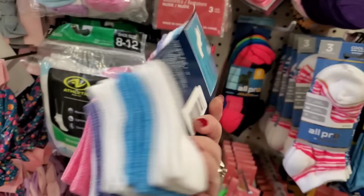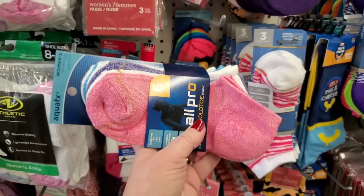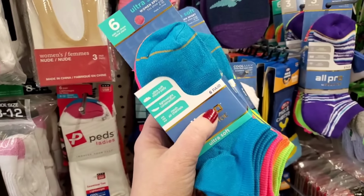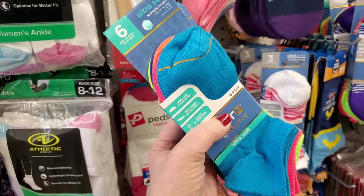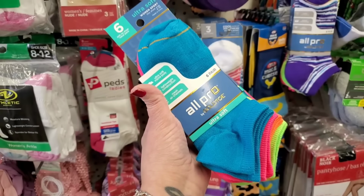Those are really, really cute in the muted colors like heathered pink, purple, and blue, and then whites in between for $1.25. Unbeatable. Look at these. These are my favorites. Neons. Yes. Size 4 to 10, 6 pairs of no-show. It's called a value pack. And yes, it certainly is.